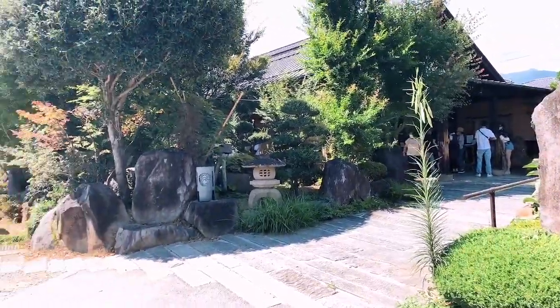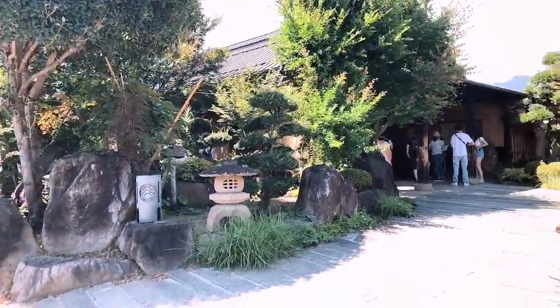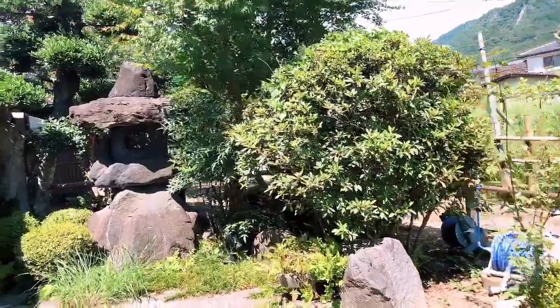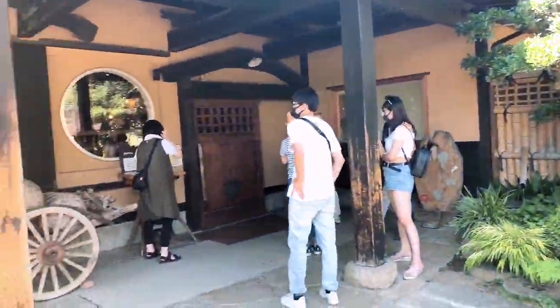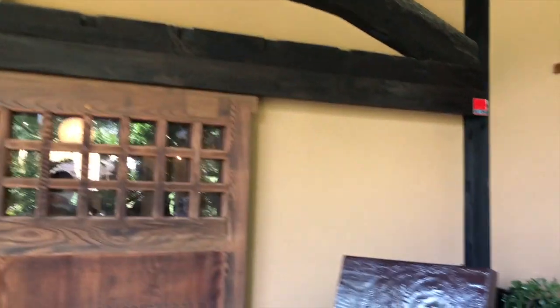Now we're going to have lunch here in the famous Soba restaurant. For an hour because there's a long queue. The soba restaurant, they made their own soba.